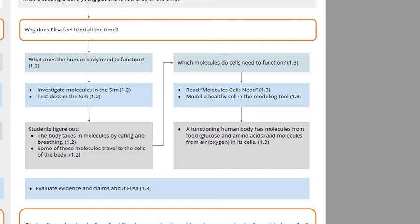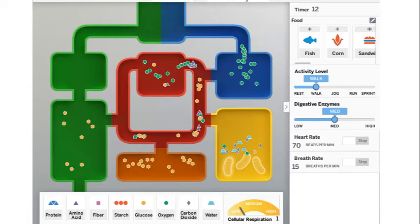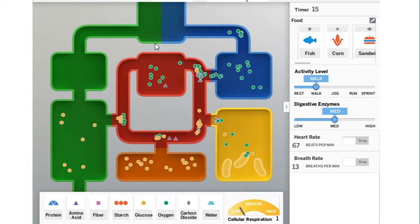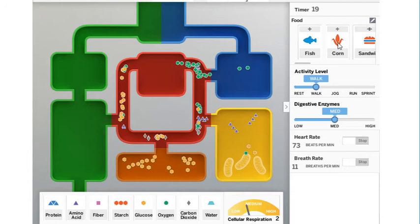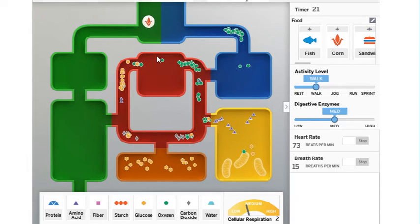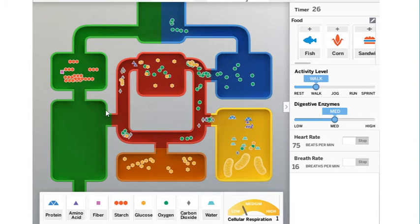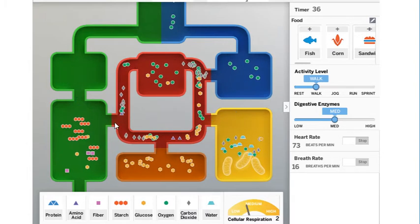The next thing that we did is that we explored what was actually happening inside the sim. So if you look at this, here, let me add some corn. If you look here, you can watch how the corn breaks down into starches. You can see that happening right here, and then those are small enough to get in here.